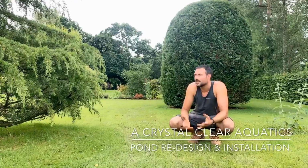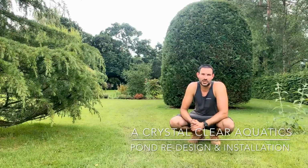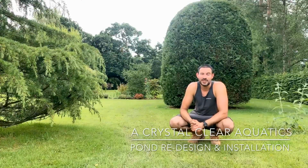Aquatics here in a beautiful garden in Sussex, working on another pond construction job. So I thought I would show you some of the progress we've made so far.